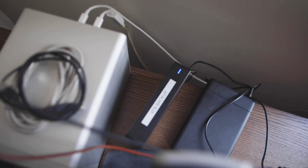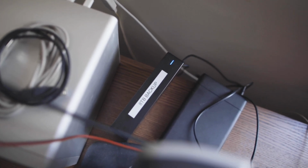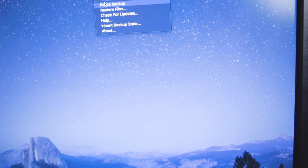So I'll show you that here now. Basically down there I've got another 8 terabyte drive that I'm backing it up to. And that 8 terabyte drive is basically my backup here. And then I use Backblaze. So if you have a look here on my computer screen, I'll show you. This is not supposed to be how I back up my footage, but I thought I'd just show you. I've just got this set up now. This one here is Backblaze.